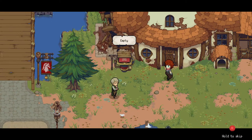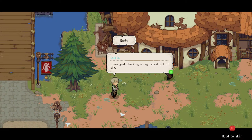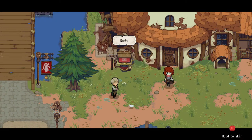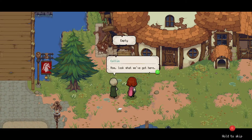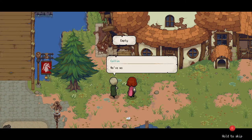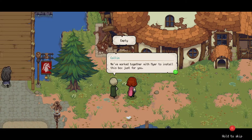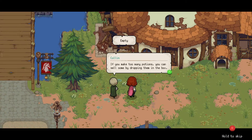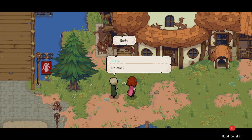Hello, Cat. I was just checking on my latest bit of DIY. Here, take a look at this. Now look what we've got here. We've worked together with Meyer to install this box just for you. It's called a post-drop box. If you make too many potions, you can sell some by dropping them in the box. Our courier will collect them for you.